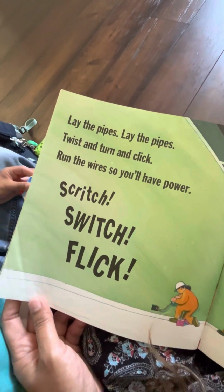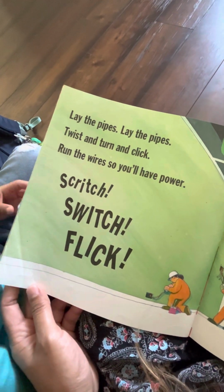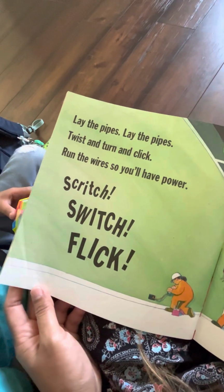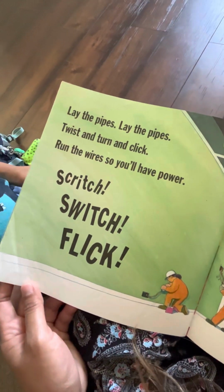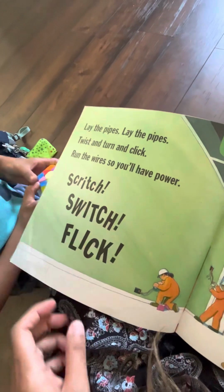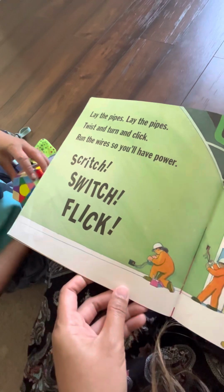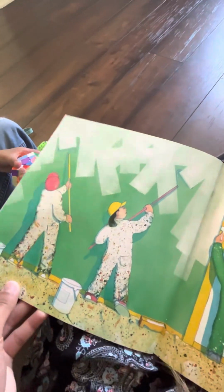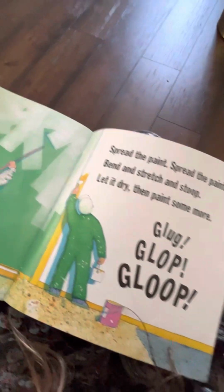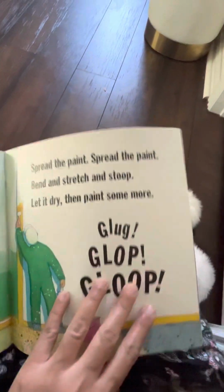Lay the pipes. Twist and turn them quick. Run the wire so you have power. What's that? Twitch. Scritch. Scratch. Switch. Flick. Oh, look. What are they doing here? Let's see. What's this?